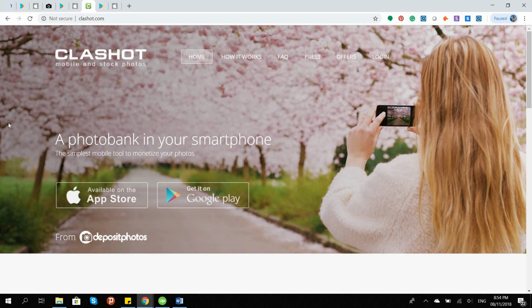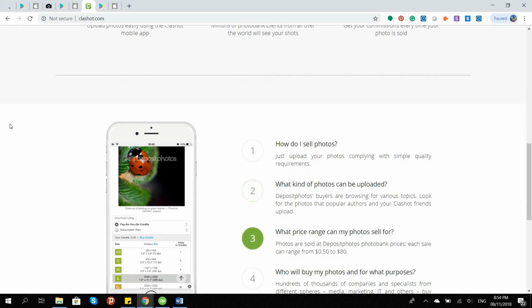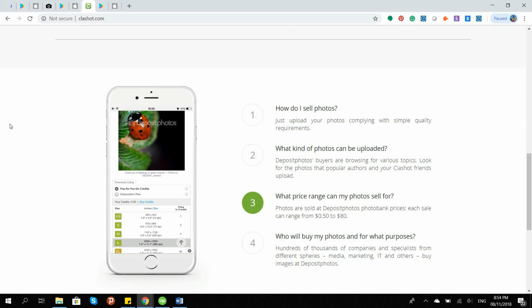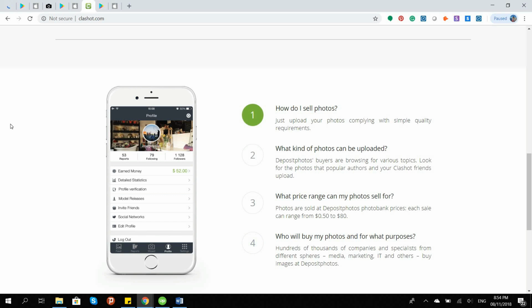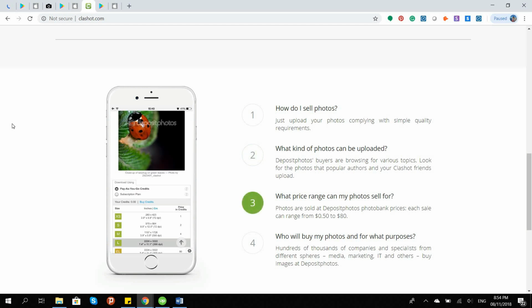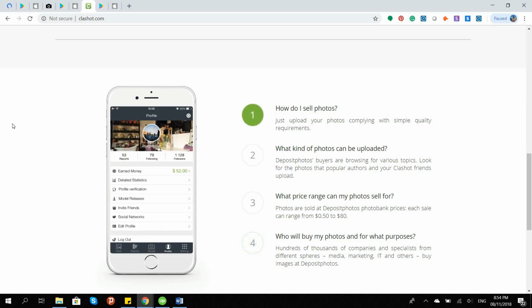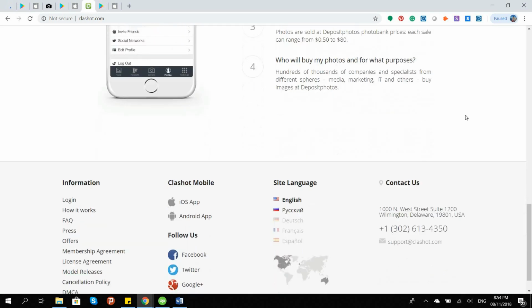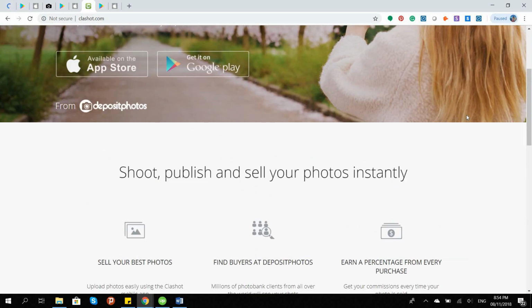Another website, and I'm personally using this application, you can make money using the photos on your phone. It's called Flash Chat. This is another way you can upload photos and earn money online using your phone. You can make money from $5 up to $80 depending on the photos that you share with this application. Para sa lahat na mahilig mag-travel at mag-take ng pictures, this is really a good chance to earn extra money online using your phone.